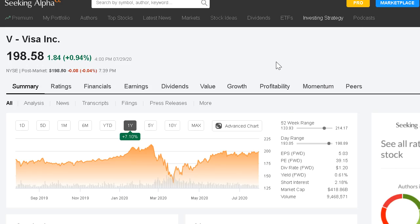The first stock on our list today with a huge dividend growth rate is Visa, ticker symbol V. Currently trading just under $200 a share. On the 1 year chart, they're up 7%.